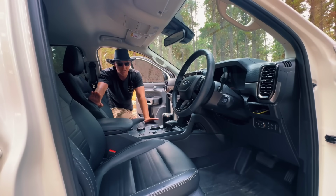I do drive a Hilux as a daily driver, and getting in that just feels like I've gone back 10 years. It is chalk and cheese difference. So I really do love the interior of these cars, and 24,000 k's in, no issues. Yeah, really happy with it.